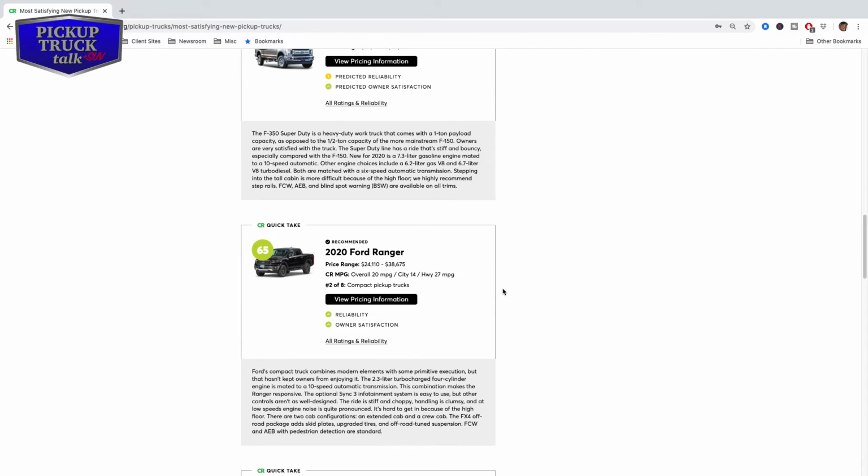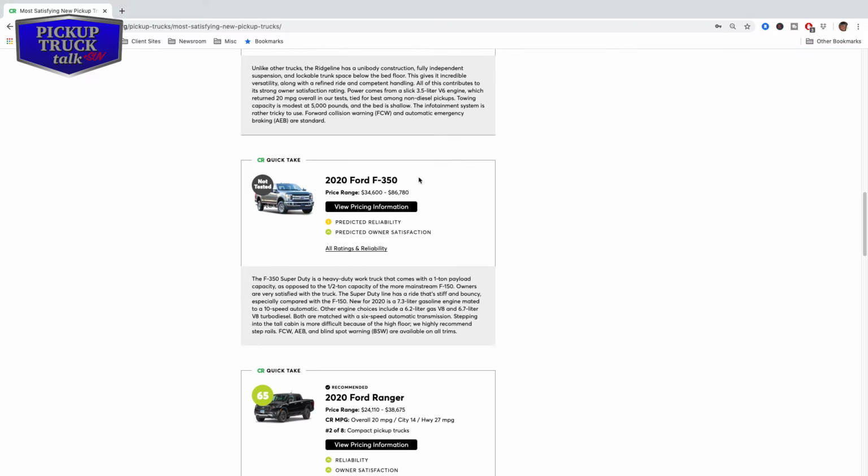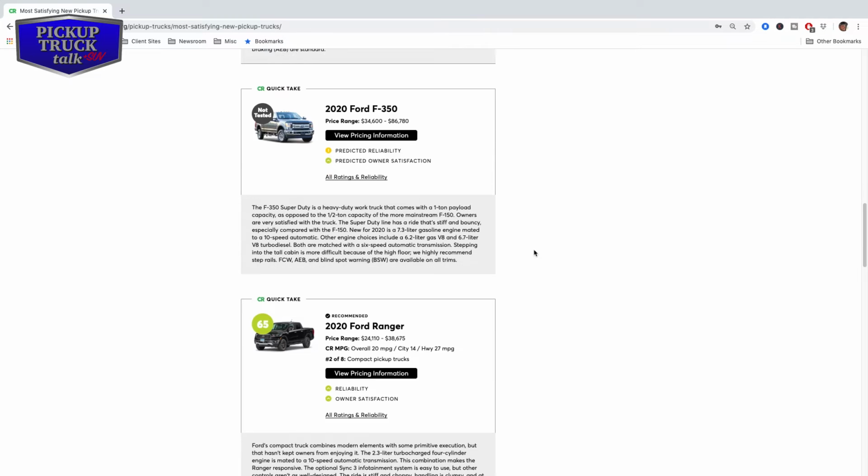Number three, the Ford Ranger. The Ford Ranger they brought over from global, and they kind of just rebadged the American Ranger, is number three on a list of most satisfying trucks. I've driven it, and it is a pretty satisfying truck. I think what you'll find here is the top three, the Honda Ridgeline and Ford Ranger especially, drive more like an SUV than a truck, which makes the Ford F350 kind of interesting. Kind of an ugly duckling a little bit in this competition so far.